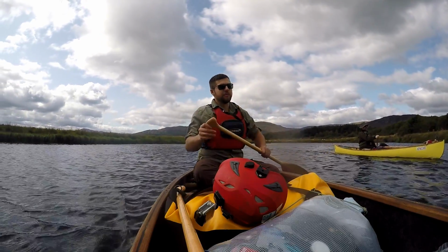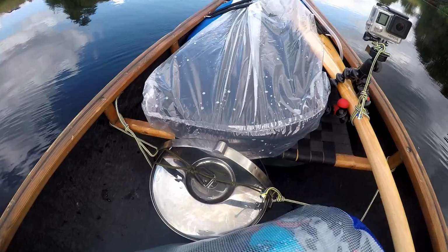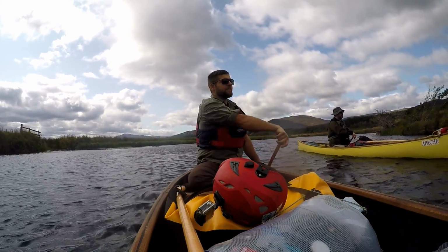Heaven forbid if we do go in, the things are going to be in the canoe, they're not going to be flying outwards, flopping around or attached at multiple points. Hopefully we should have a smooth ride to our campsite.